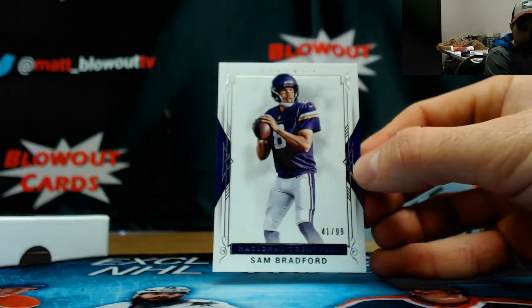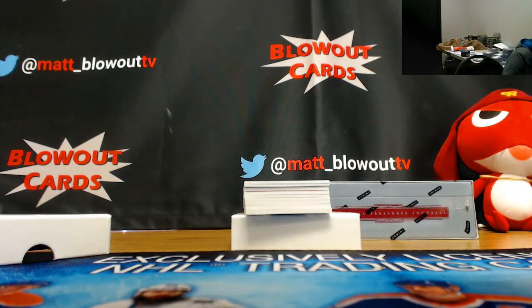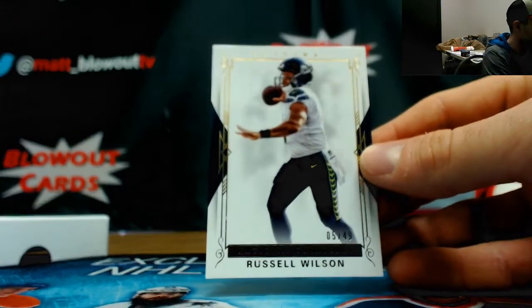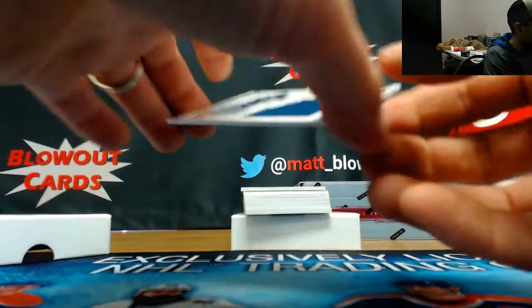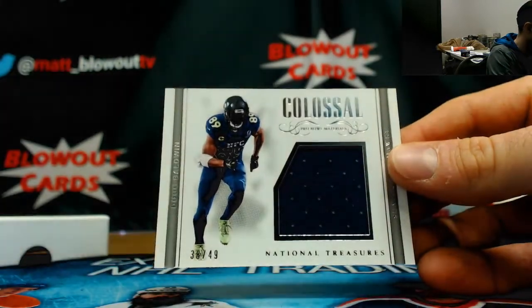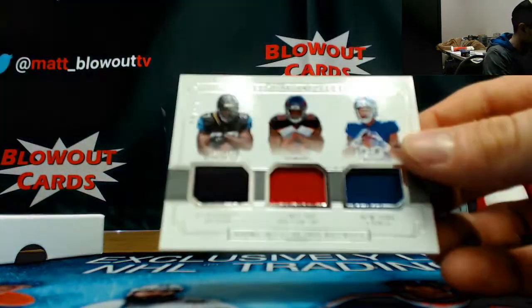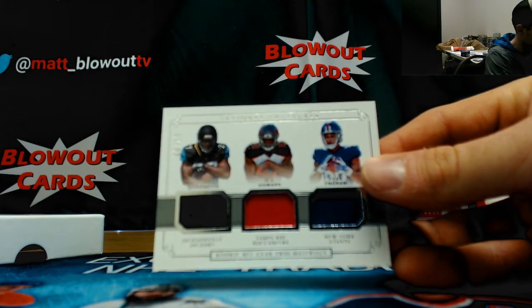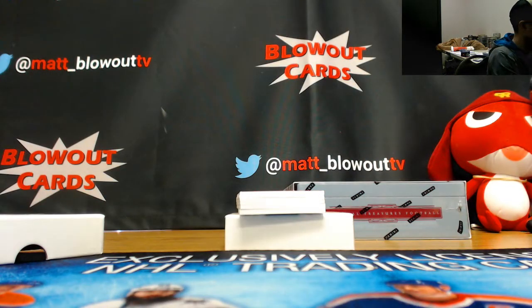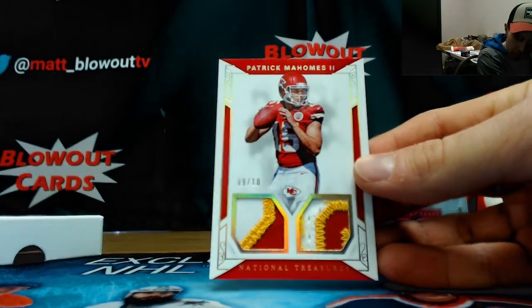One of 99, Sam Bradford, base. Five of 49, Russell Wilson, base parallel. Colossal Pro Bowl materials, Doug Baldwin, 38 of 49. Numbered 67 of 99, triple jersey, Fournette, Howard, and Ingram. Number 9 of 10, dual patch, Pat Mahomes.